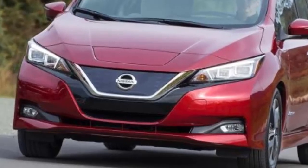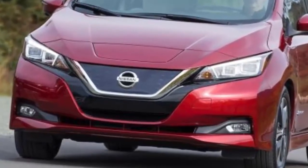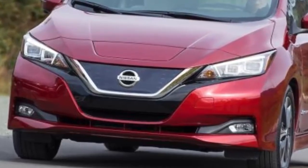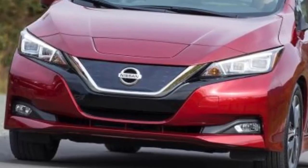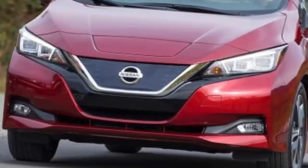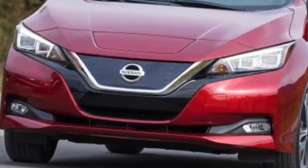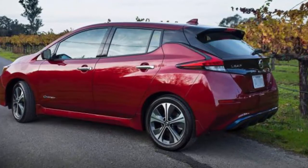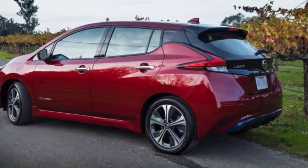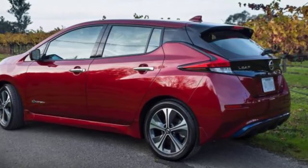But the Leaf was cheap, relatively speaking. You could get one for far less than $30,000 in the United States once all the government spiffs were added up, which made it less than half the cost of a Tesla Model S. It eventually found over 110,000 homes here, 11,000 of them just last year, despite the fact that the former car of the future had become one of the oldest cars on the road. It's not anymore. The 2018 Leaf is all new, and it's about time.